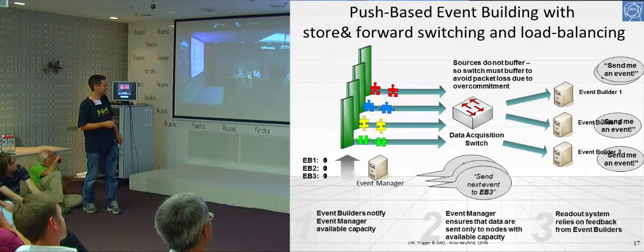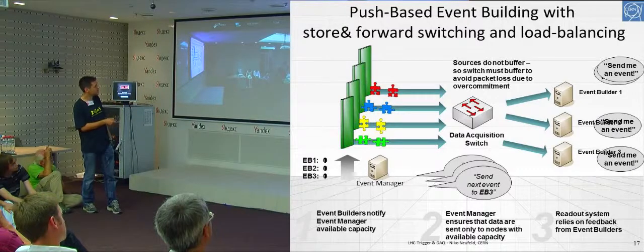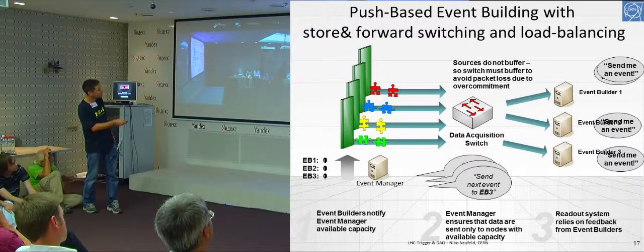Okay. So this is what we are typically doing. We have some kind of traffic shaping where we have an event manager, and data come in from the detector. Then they go out. Now you see they are buffered in the switch. PowerPoint is nice, isn't it? And then they go out to this node. In the meantime, the next data is already beginning.